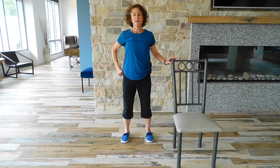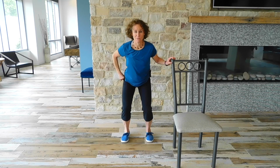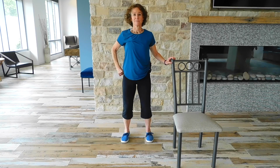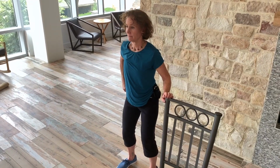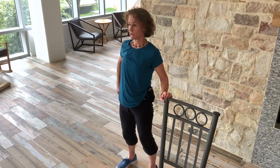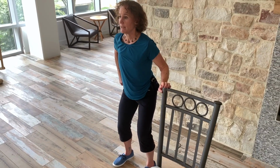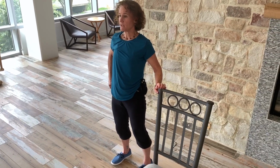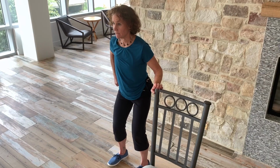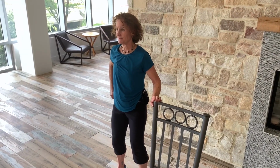When I do this exercise, I think about the majority of the weight being in my heels and the muscles along the back of my leg and in my bottom doing all the work. Good. You want to keep your chest nice and open, your shoulders relaxed. And if you've got cranky knees, you just find that range of motion that's comfortable. Just even if it's just a little baby one, you're going to get good benefit.